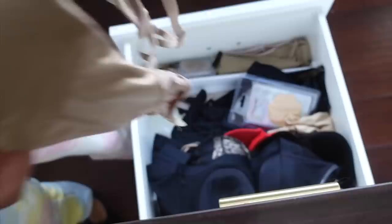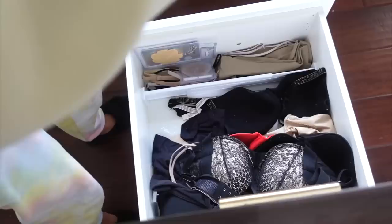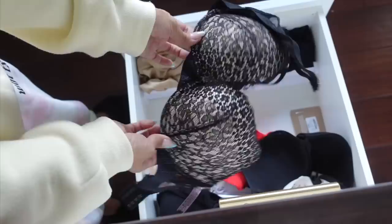I have my bra accessories in this first part here, and there's a little divider in here. Here's some Spanx. I'm gonna get rid of this guy. It is way too padded for me. It looks like I have double Ds, and I don't. I only have a C cup, so it's unnecessary for me.